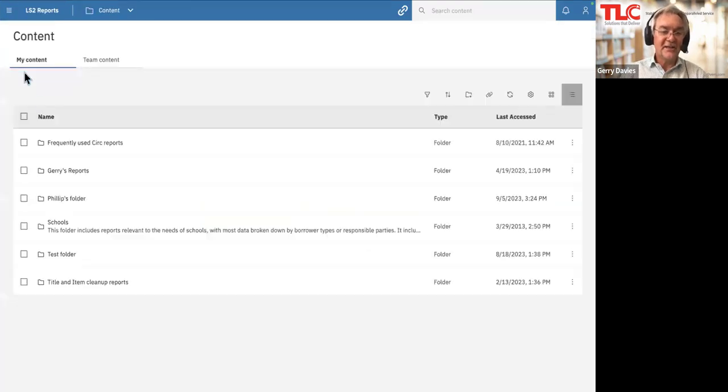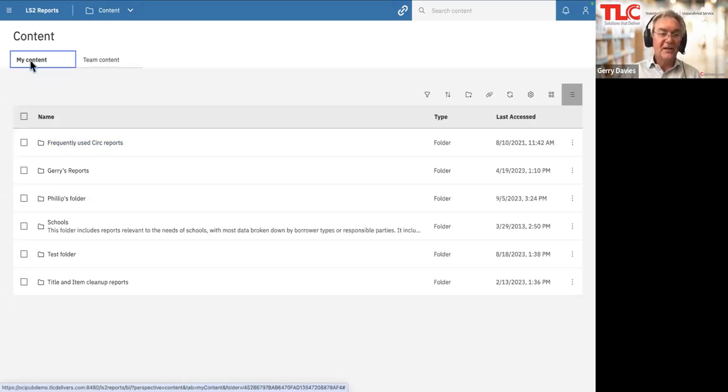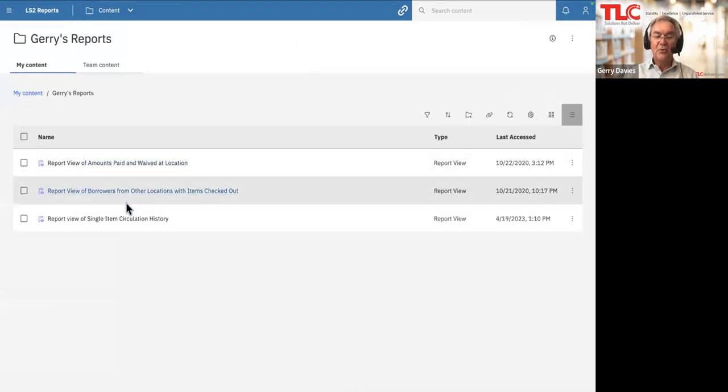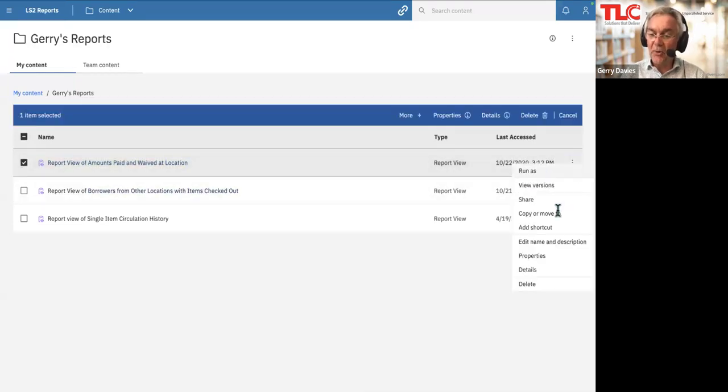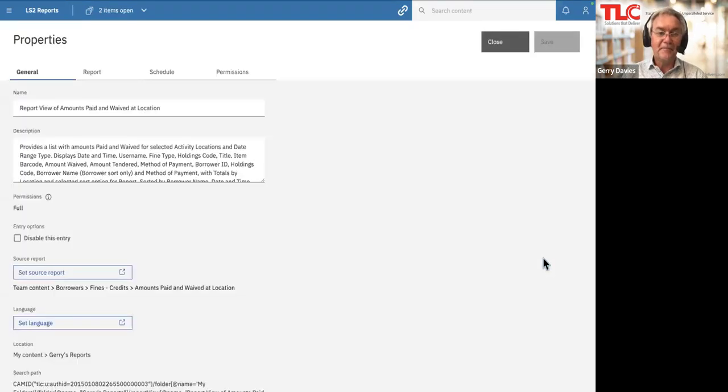I'm going to go back to content again. So a lot of team content, 300 reports. What you want to be able to do, however, is go to my content and create your own reports. As a user, you can go in and create your own reports that you want to keep, and you can go to that and run them. So in this case, if I wanted to look at reports paid and waived, I could run this report, but also I can go in and look at the properties for that.